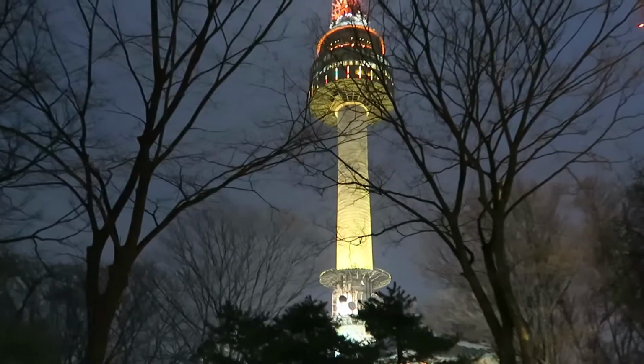Alright, so we made it to Namsan Tower, right there. Basically there's 3 ways to get there. Take the cable car, or you can take the bus, or you can actually walk, which some people did, which I think is kind of crazy, but that's what you want to do. I have no idea what to do here, so we're just gonna go check it out. It's their first time here too.